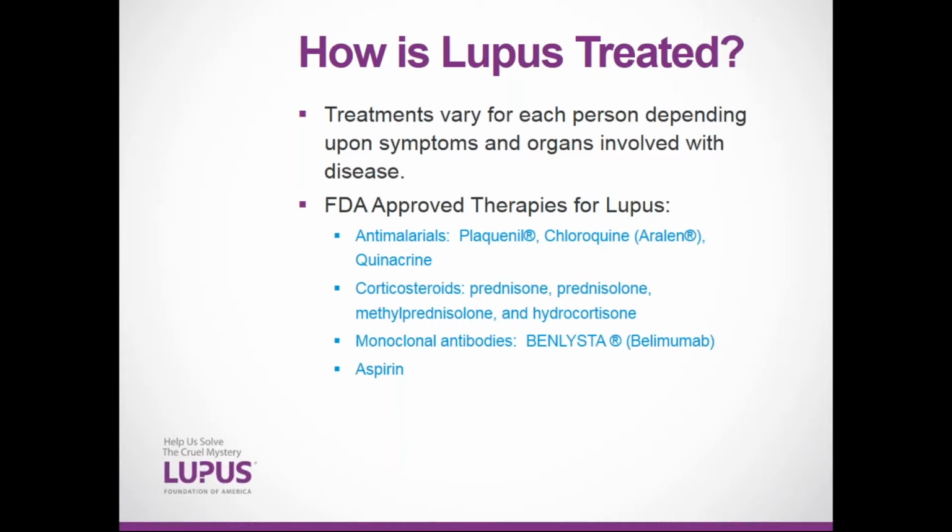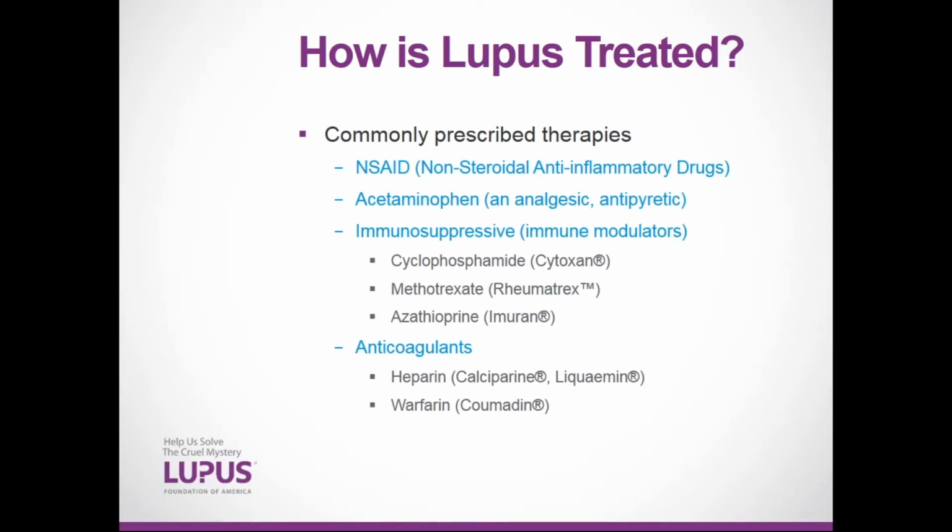There are many categories of drugs used to treat lupus. However, the FDA, or the U.S. Food and Drug Administration, has approved only a few specifically for lupus, which include antimalarials like Plaquenil, steroids like prednisone, and then Benlysta. Benlysta is the first and only drug specifically developed and approved to treat lupus, and then aspirin. Many other medications are used off-label to treat the symptoms of lupus, such as non-steroidal anti-inflammatory drugs, NSAIDs like ibuprofen. There are also immune suppressive drugs that will be used, like cytotoxin, Imuran. We also have blood thinners that can be used as well.